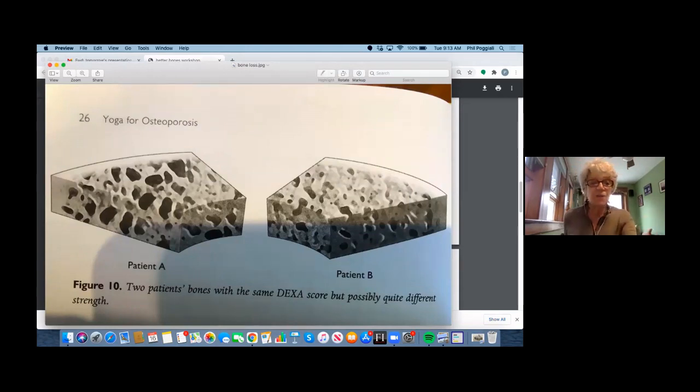So you see all those holes in the bones there? This is a bone that is osteoporotic. And then here's one. Normally you have little holes in there, but when the holes get really big, the bone becomes very fragile.